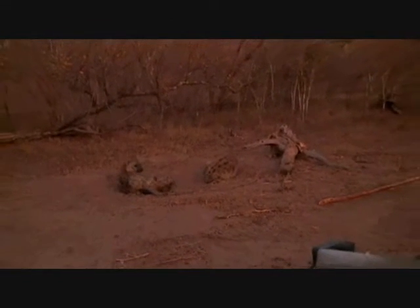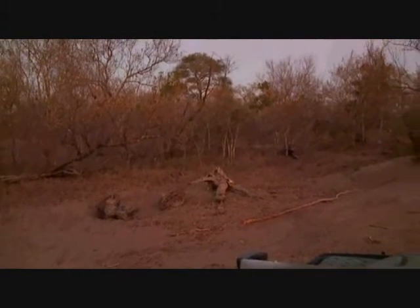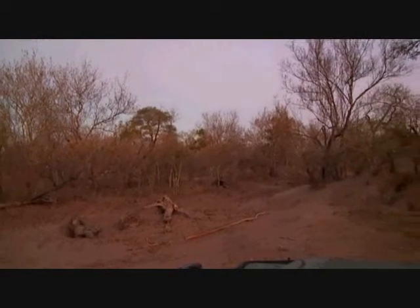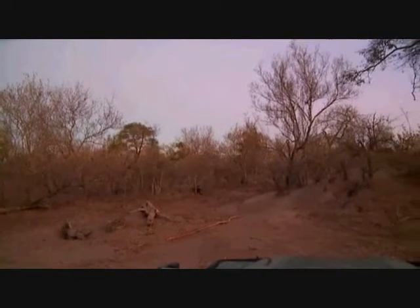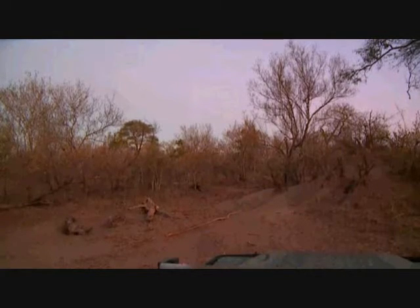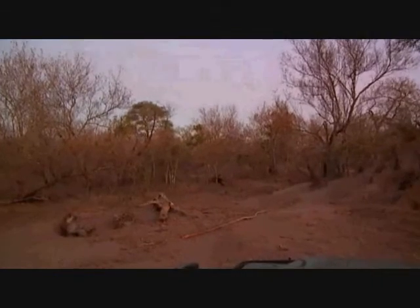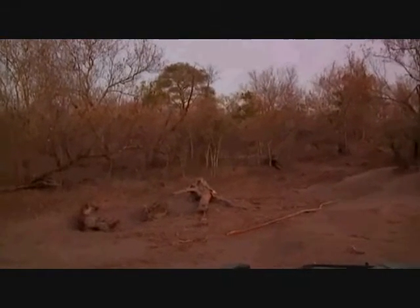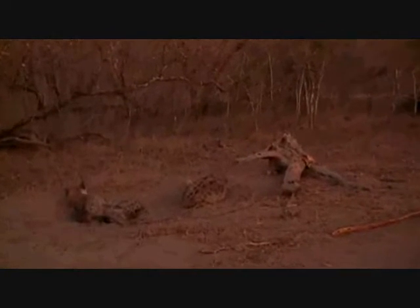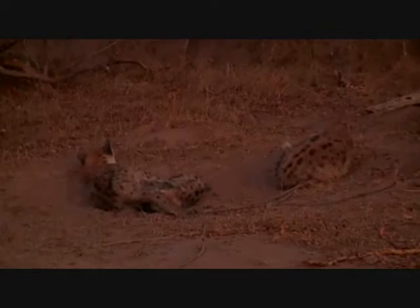Look how beautifully colored they are for this time of the day and for this kind of vegetation. So you can imagine them walking through here when it gets just a little bit darker, and the camera is pushing the light a bit, so it's not quite as light as it looks there on the camera. You can imagine them walking through the bush at night. Very easy for them to hide. Slightly blackened ears at the back, a bit like lions, but not nearly as marked.